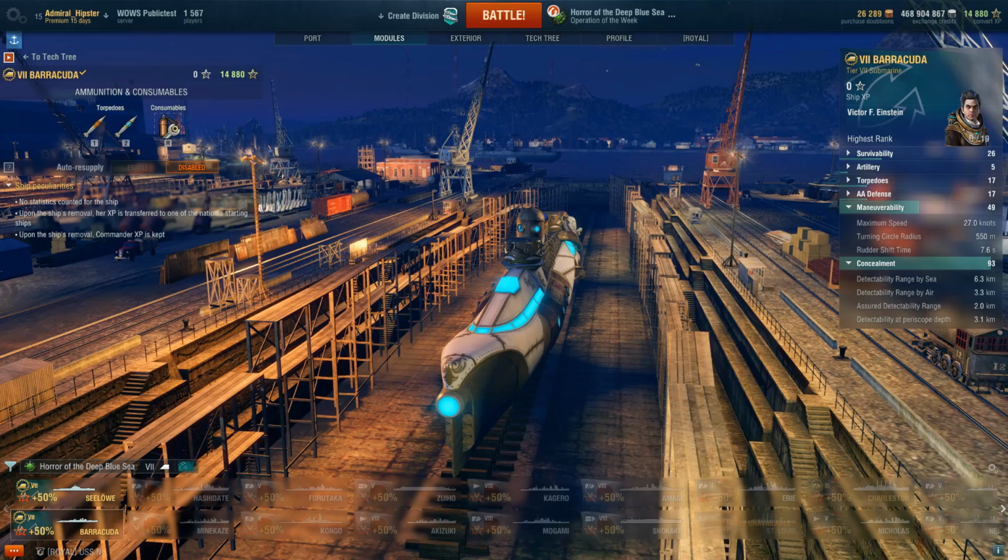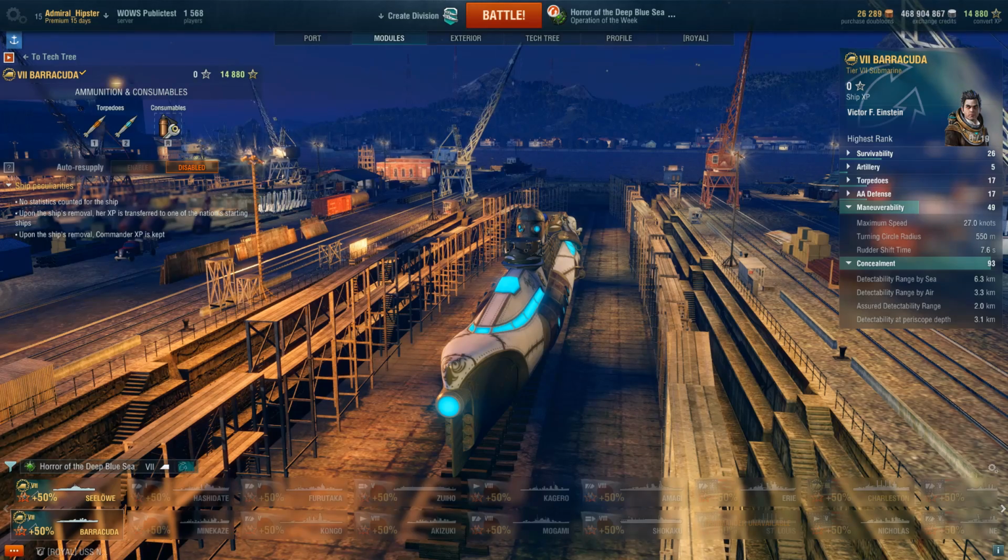Here's what you have to know about this operation, because on the test server at least it's not incredibly clear about, well, how do you unlock additional submarines? I've no doubt that when it does actually go live, there'll be a news bulletin available in-game, there'll be a portal article, which will explain it all, but even then, not everybody reads those. So, here's how you unlock additional submarines.